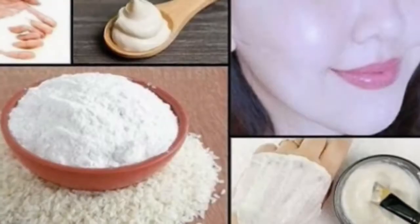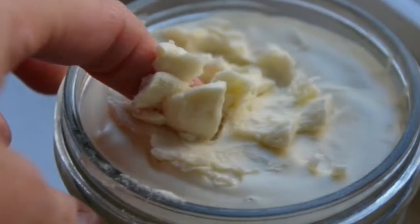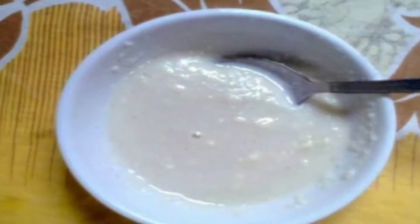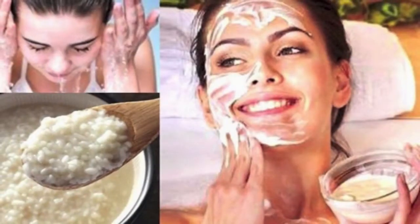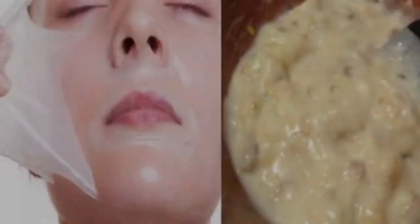Ingredients: 3 tablespoons of rice, 2 teaspoons of virgin coconut oil, 1 tablespoon of milk, 1 tablespoon of honey. Method of preparation. This recipe can be done easily and quickly. You should cook the rice for 10 to 15 minutes, strain it, and then store the water for later use. Add the honey, the coconut oil and a tablespoon of hot milk to the rice, and mix it all well.